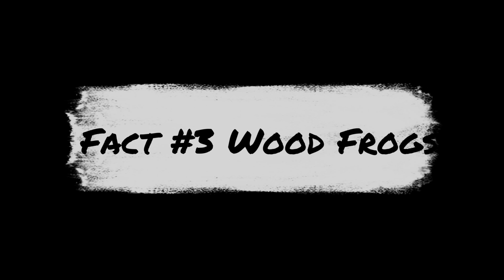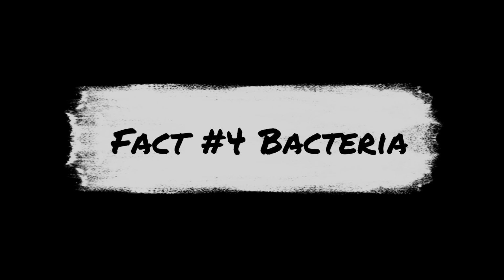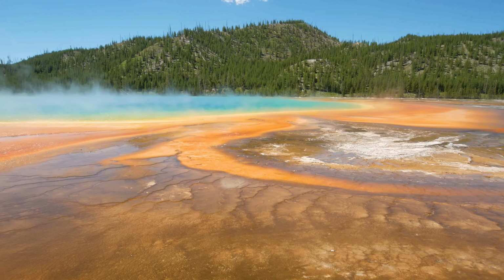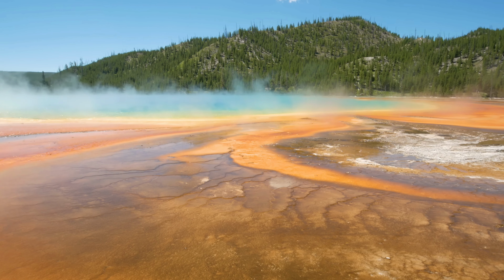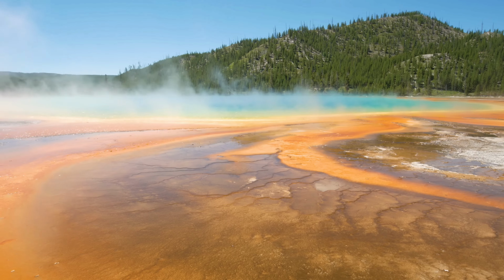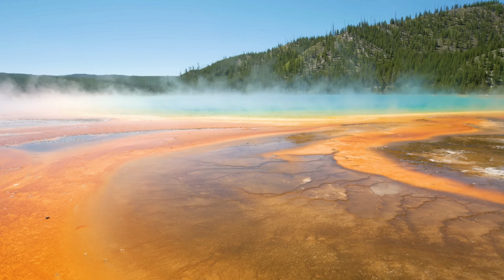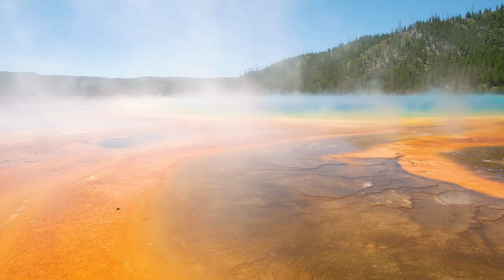Fact 3. Wood frogs in Yellowstone can survive the freezing winters by literally freezing solid. Their hearts stop beating and they thaw out in the spring. Fact number 4. The bright, colorful bacteria that live in Yellowstone's hot springs actually revolutionized modern medicine. A specific heat-loving microbe discovered in the park in the 1960s contains an enzyme that makes rapid DNA replication possible. That means a tiny piece of Yellowstone is the key ingredient used in PCR testing, which is used for everything from solving forensic crime scenes to running COVID-19 tests.